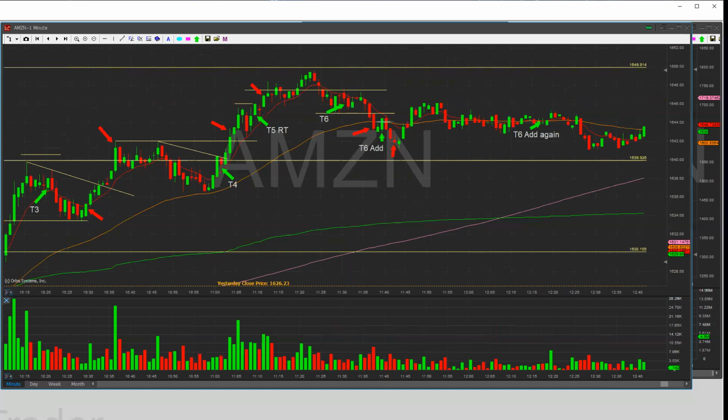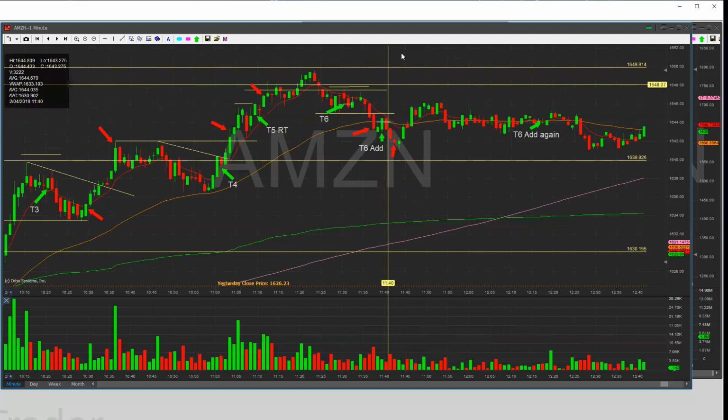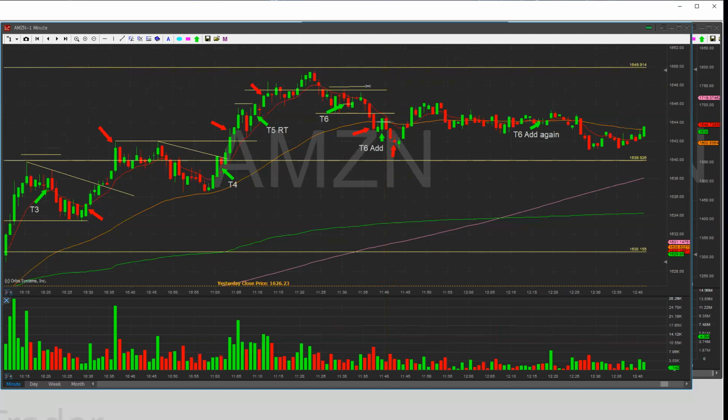I got short. My average was 1646 even. So here was my average right here, 1646 even, and I was risking a little bit above this area here, the 1647.5. Ideally, I guess I'm supposed to risk a little bit higher, maybe up to the 1650 area or the previous highs.